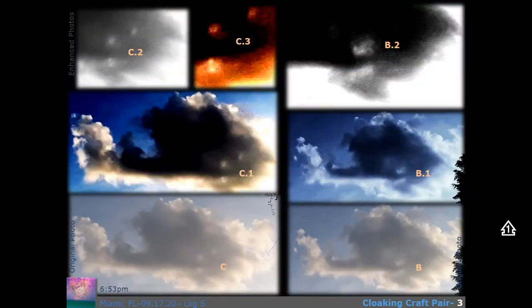Okay, now here's that other pair, the other cloud of the pair of clouds. So the bottom, again, are the original two photos. We're just going to look at C. We have C and B, but really it's just because it's a similar photo taken at a slightly different time. So here I have three distinct points that look like light sources, and here they look a little more blurred out, so that's why there's a C and B of the same cloud form.